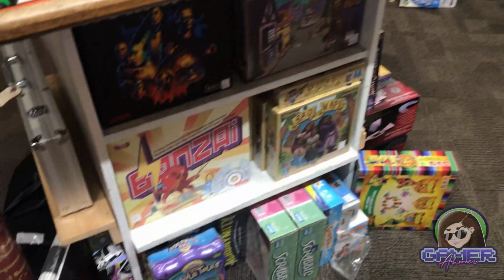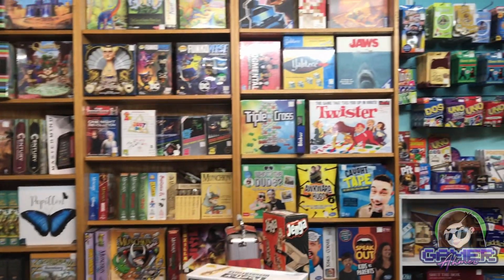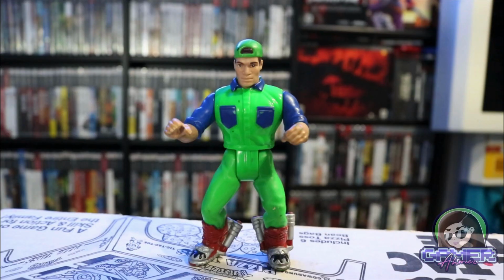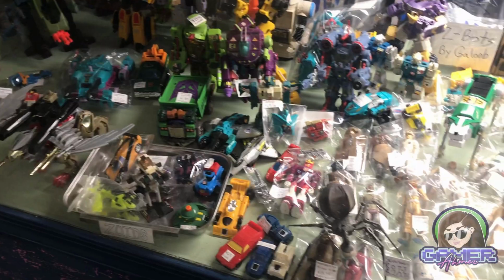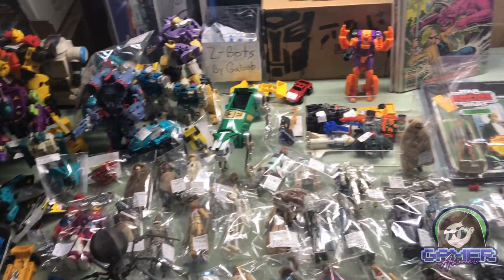And then this figure, I actually saw this and I was very excited because this guy right here is from the movie Super Mario Brothers. So this is actually really cool. Of course, we have Luigi right here, this figure. It's in pretty decent shape. It is missing the extra weapon that comes with it. So this one is actually very cool, and I was very excited to add this one to the collection.